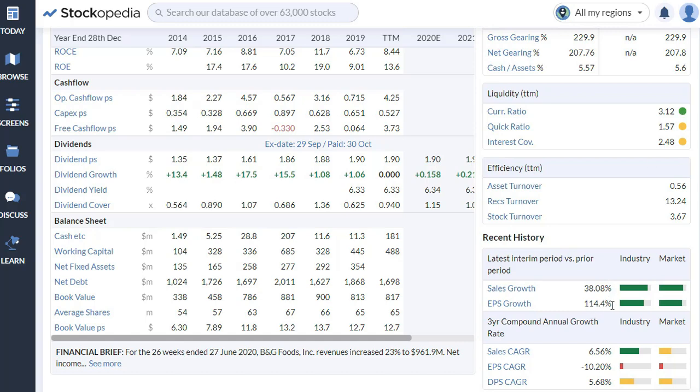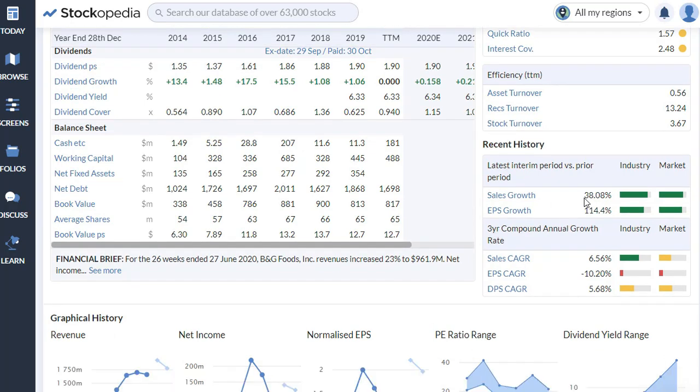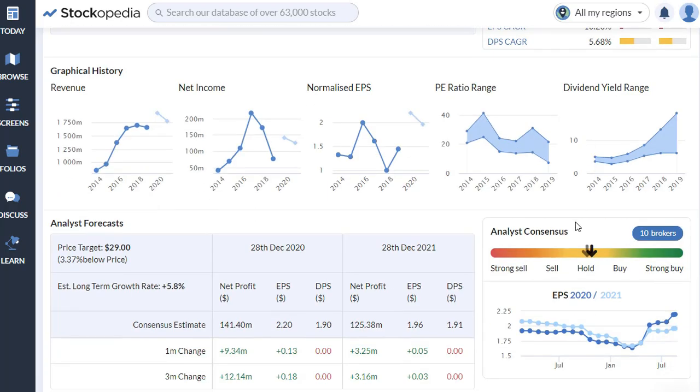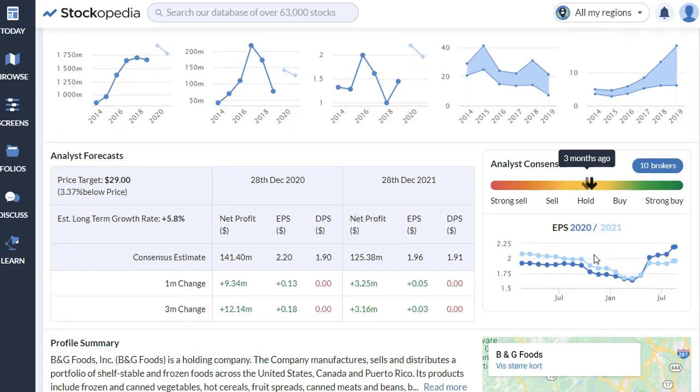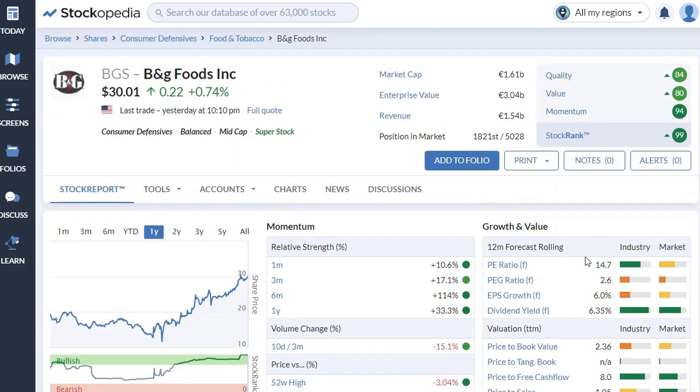Sales growth and earnings per share growth here in the last quarter, I think this is looking good, and the analyst has it at about a hold here. So all in all, it is okay, at least for a shorter term swing trade.